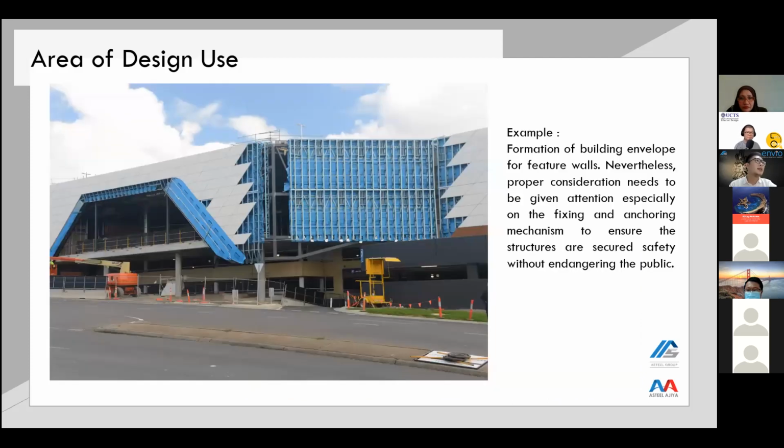And then this is another design, where I think they are using a composite panel. So they use this lightweight structure to do the backing support, right? Of course, like I said just now, if we're doing a very big structure, proper consideration needs to be made, especially on the fixing of this structure to the main building. I think that has to be considered properly.